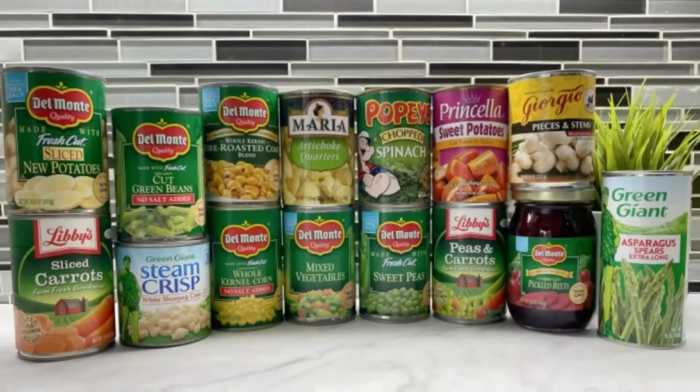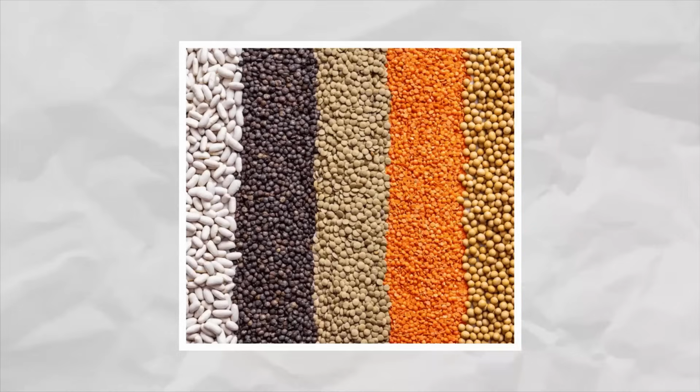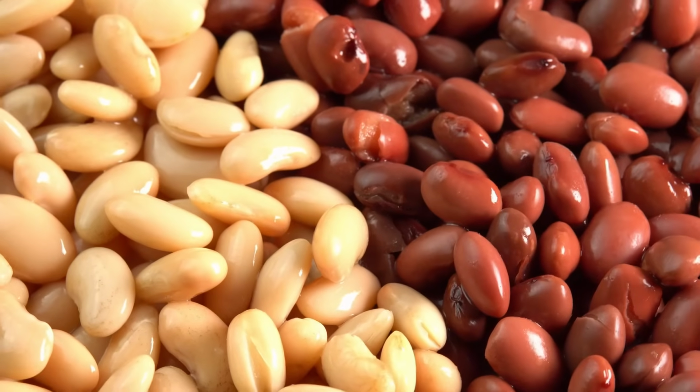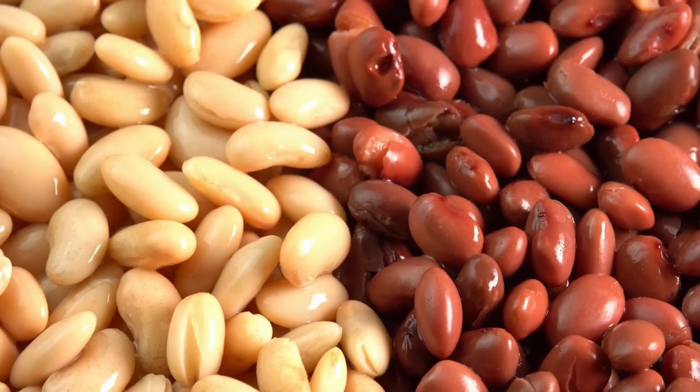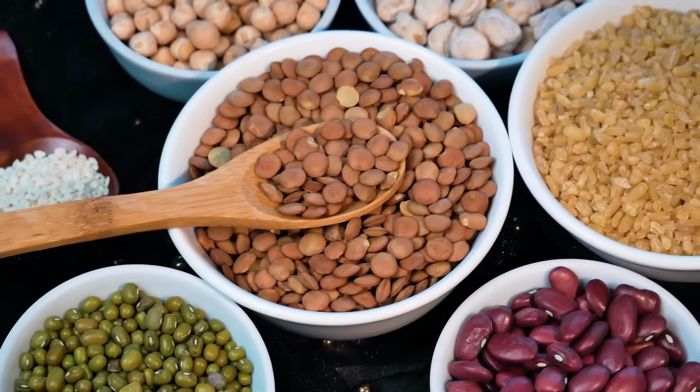If you think we're done talking about veggies, think again. But worry not. These ones are a complete powerhouse on their own. Yes, we are talking about beans. From black beans to kidney beans, pinto beans to chickpeas, these humble legumes are a nutritional powerhouse you'll regret not having when SHTF. First off, beans are a protein dynamo.